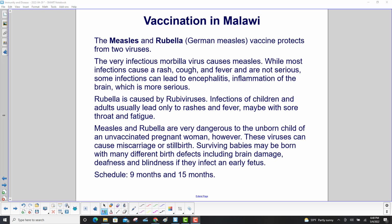The measles and rubella, also known as German measles, vaccine protects from 2 viruses. The very infectious morbillivirus causes measles. While most infections cause a rash, cough, and fever and are not serious, they are uncomfortable, some infections can lead to encephalitis, which is inflammation of the brain, which is much more serious. Rubella is caused by rubeviruses. Infections of children and adults usually leads only to rashes and fever, maybe with sore throat and fatigue.